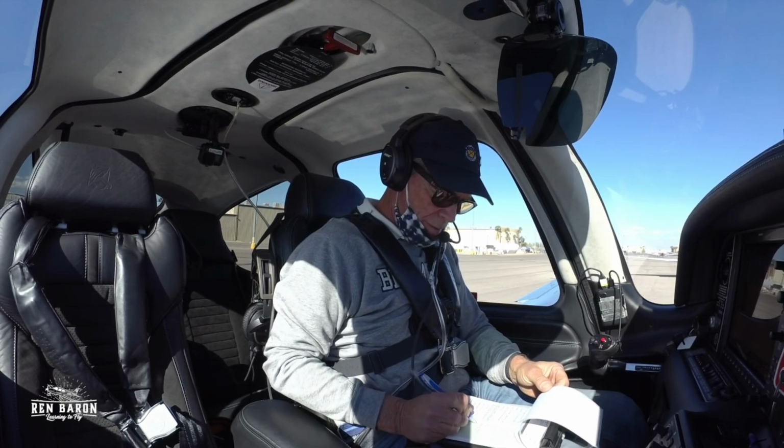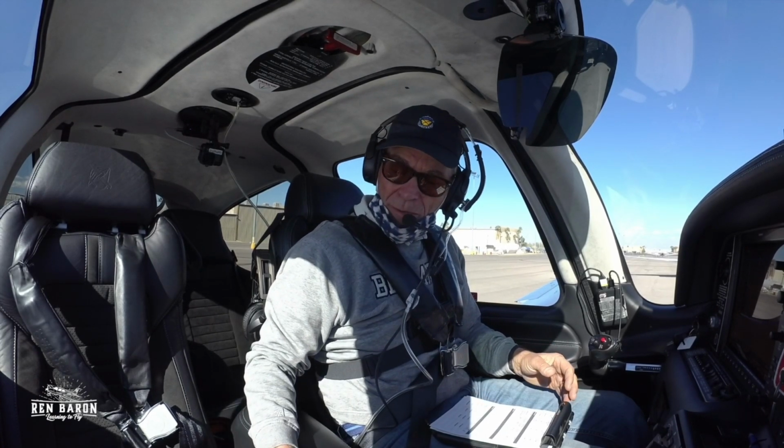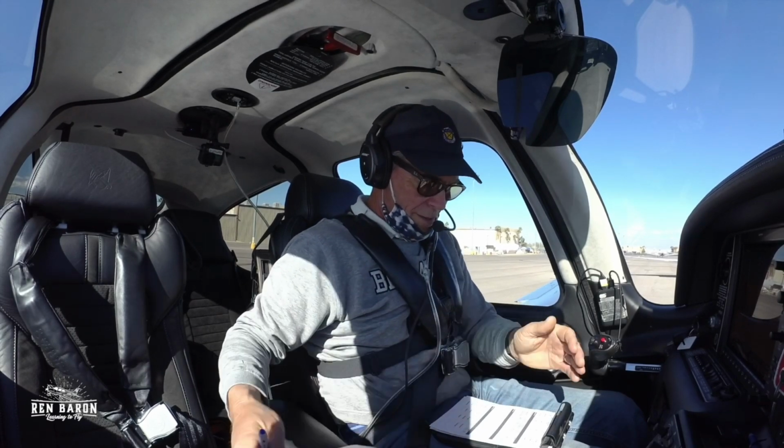Our direction of departure is going to be pretty much straight out. Our cruising altitude is going to be 12,000 feet. Our time en route is going to be 1 hour and 27 minutes.